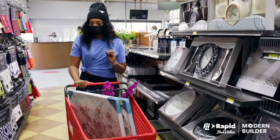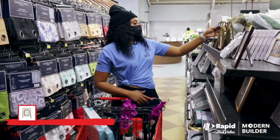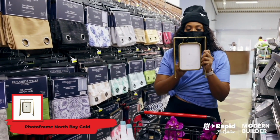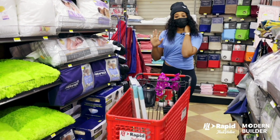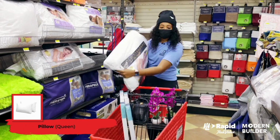They have so many little cute things that you could need for your house, like this right here. I think I'm gonna take this up. It's a swinging picture frame. Ooh. I'm gonna put a picture of me in here. I don't want that for my guests, all right? So I'm gonna get decent pillows this time, all right?